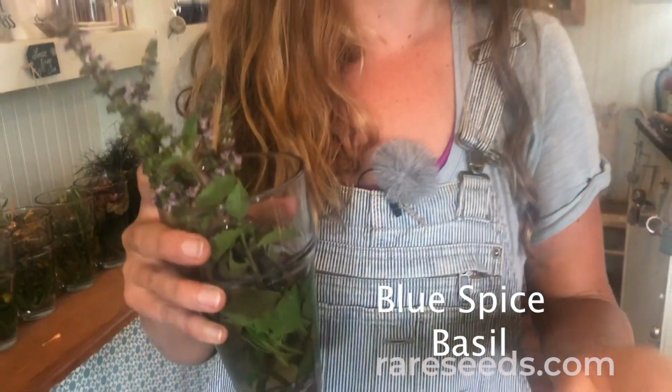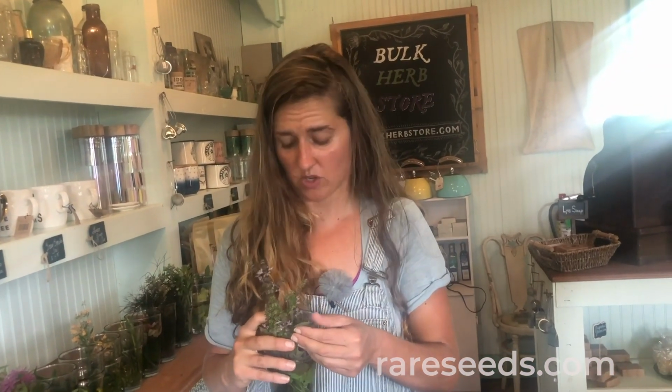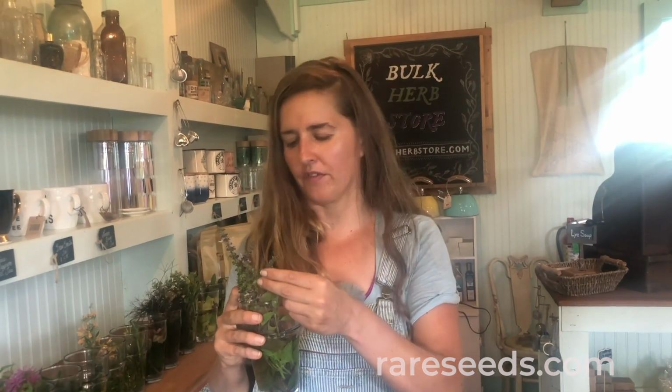All right, so this is called blue spice basil. Did you guys know there are so many different kinds of basil? When I first started gardening, I thought there was just Genovese Italian basil for making pesto. I had no idea there were so many types. Blue spice is one that I became enamored with when I started working at the Baker Creek Gardens because its scent is over the top. It's unique. I like the color of the flowers. I just think it's a little bit more ornamental than other basils. But it's really the scent that gets me with blue spice basil. Always has. So let's try it in tea form because I've never had this as a tea.